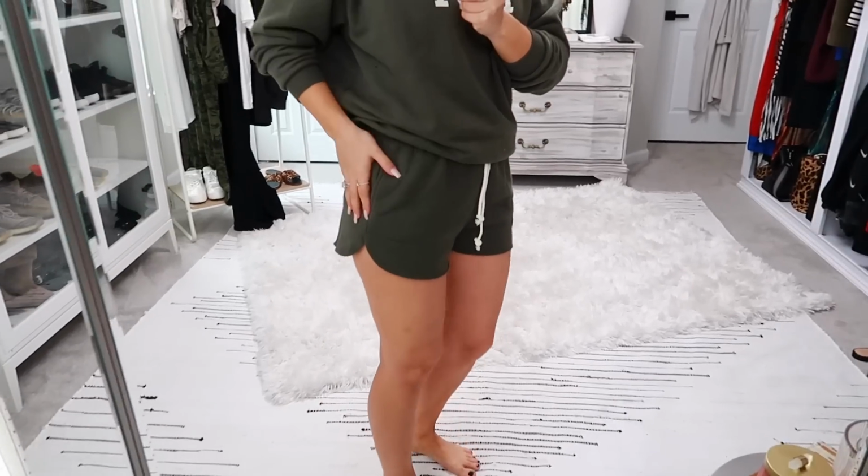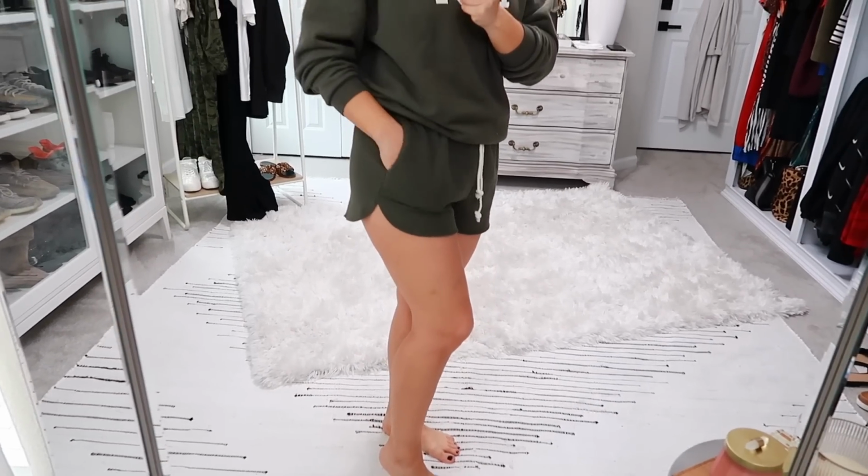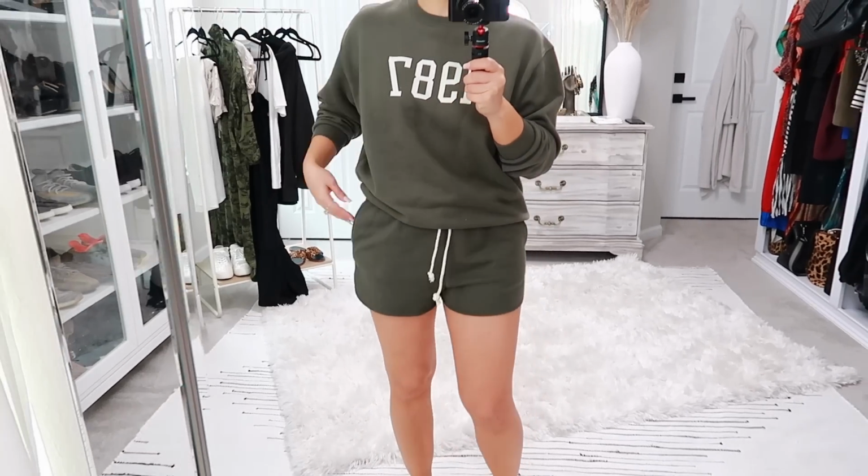So the shorts I did get in a size medium. They are, as you can see, very nice and high-waisted. They are called the dolphin short. They have a little bit of a slit on the side. They do have pockets, and again, that raw hem. The sweatshirt is amazing. I was a little bit scared simply because they did not have my size in it, but I went ahead and got the only size that they had, which was a small, thinking it was going to be tiny, but to my surprise it was not. It was actually very nice, slightly oversized but very comfortable, and I love it.